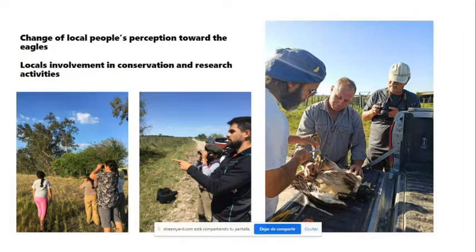But I think that the main achievement of this project was the change in the local people's perception and attitude toward the eagles. Right now, the people who at the beginning of the project persecuted and shot the eagles are helping us with the project, locating nests and helping us with the banding activities during the breeding season.